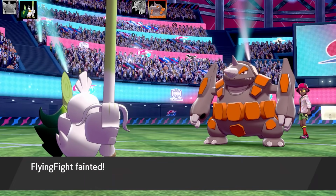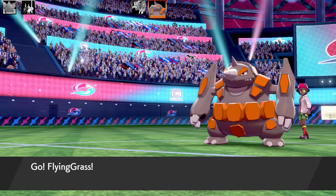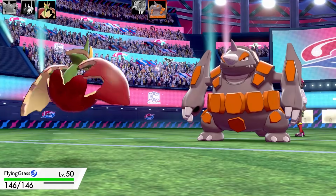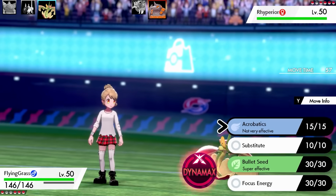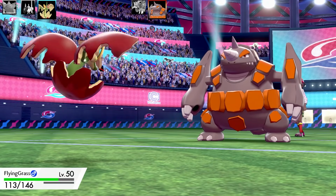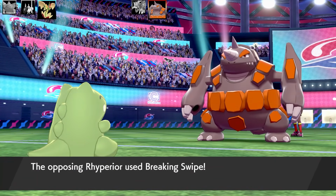It's going to take me out there with a Breaking Swipe because I was on recharge. That's okay. I've got a plan, though. I'm going to go into my Flapple. I thought I might be able to get this full strategy going with my Focus Energy set, right? Firstly, I wouldn't mind getting a free Substitute up and seeing how that goes. Now, interestingly enough, my opponent actually stayed in with a Grass Pokemon, which is surprising to me.